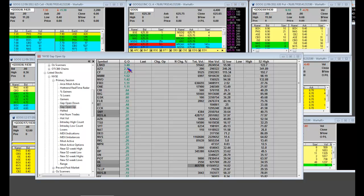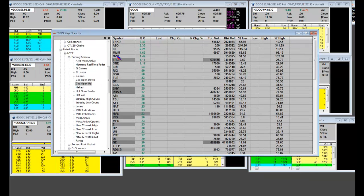AutoZone reported a fairly decent earnings. This is the gap open up list on the NYSE. LinkedIn, well, hey, it's a fairly new issue. If it's shortable, you would want to short up into the top end of that. This is the gap up.